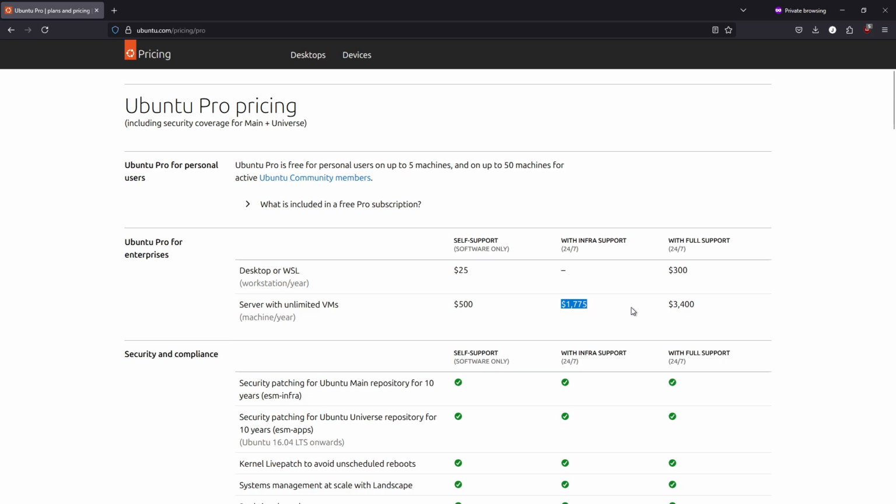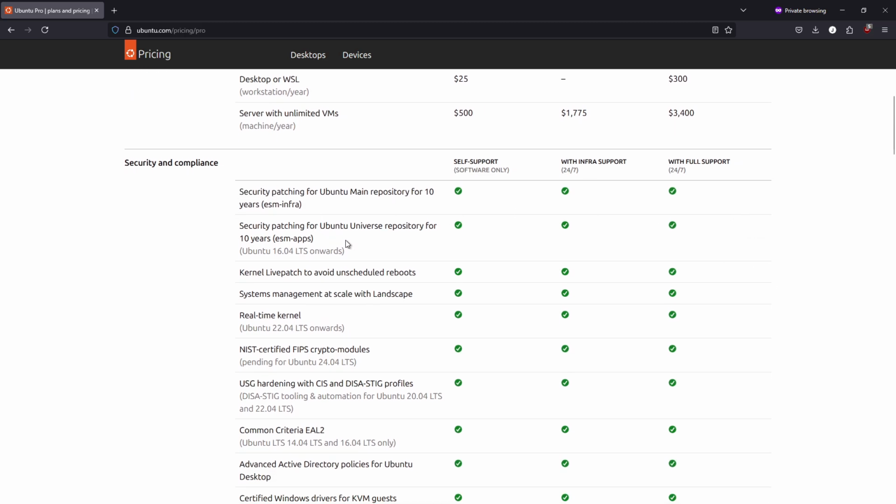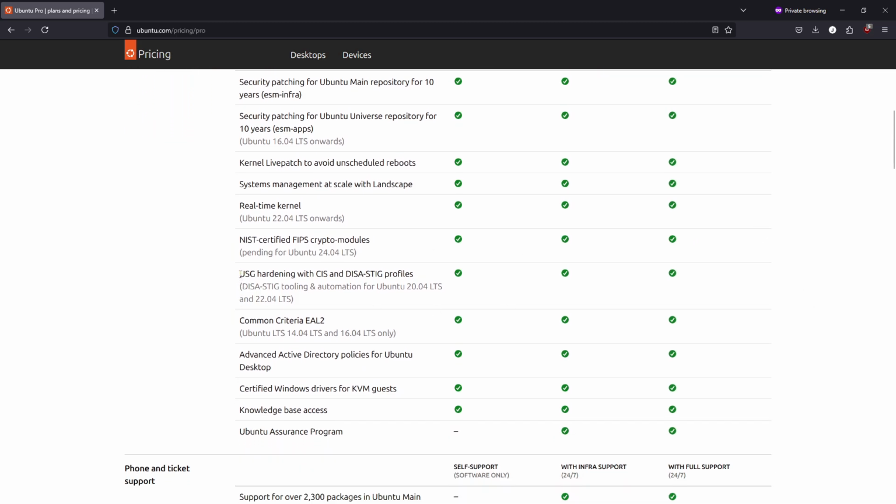Now, cons. Not geared toward cutting-edge software. Users seeking the very latest desktop or kernel features may find Ubuntu Pro's conservative update policy too slow. Account requirement. To activate Ubuntu Pro, users must create or use an existing Ubuntu One account, which some may perceive as unnecessary overhead. Cost for large fleets. Beyond the free 5-machine tier, per machine pricing can add up for organizations with dozens or hundreds of servers. So who is it ideal for?